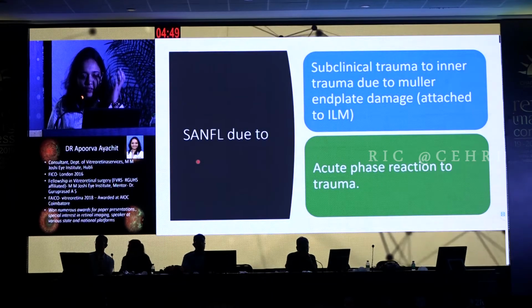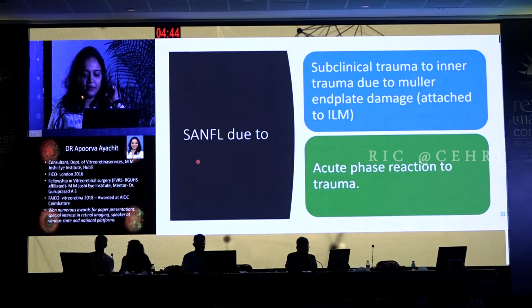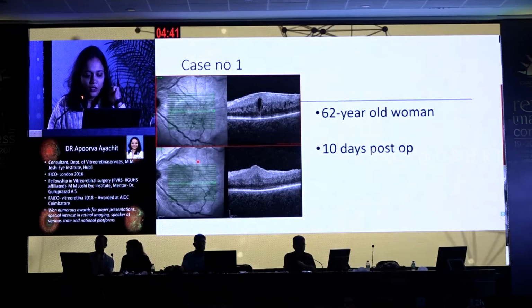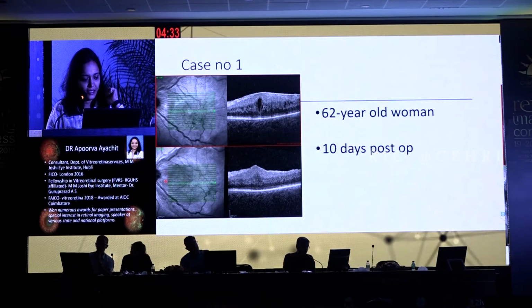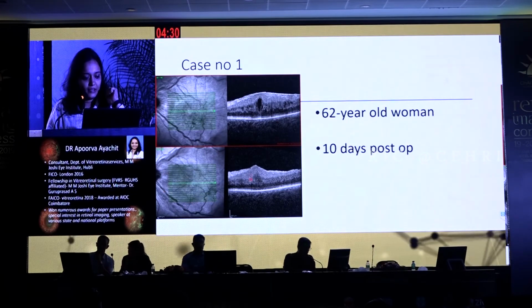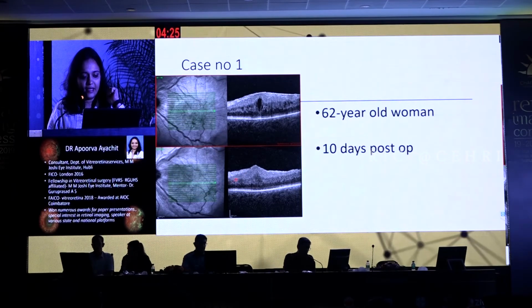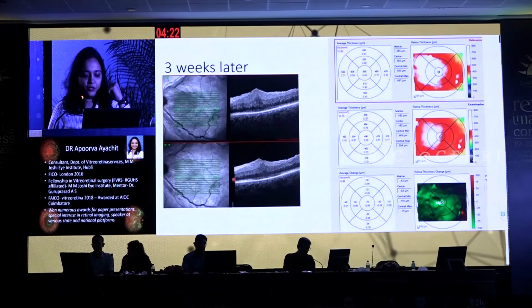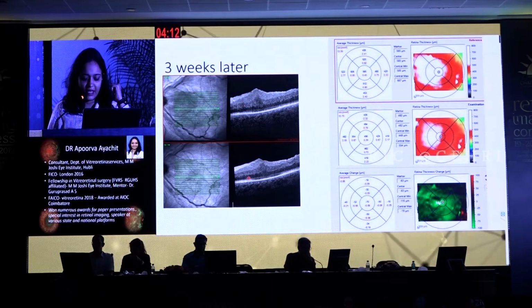It is also said to be because of Muller end plate damage, because these end plates are directly attached to the ILM, and it's an acute phase reaction to trauma. This is one of our cases where ERM peeling was done, and after 10 days you can see these hyporeflectant arcs radiating from the optic disc. Although there is overall reduction in thickness, there is a definite increase in the NFL thickening temporal to the disc. After 3 weeks, this swelling decreased. You can see the thickness analysis as well, and there seems to be a definite reduction in the SANFL.